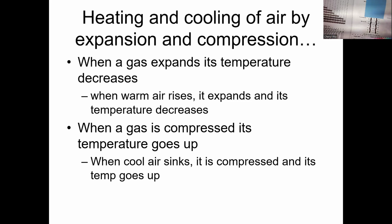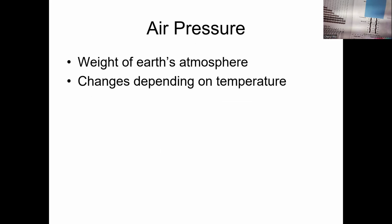Yeah, Trenton first. I don't know it in pounds per square inch. We can Google it. What's up? Does that involve gravity? It does involve gravity. So gravity is pulling the air towards Earth.